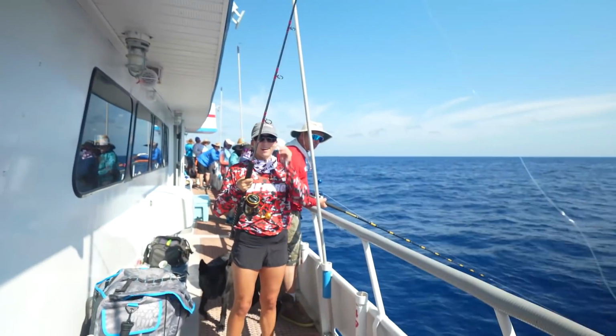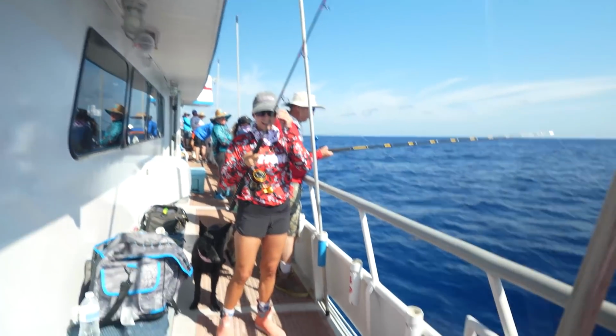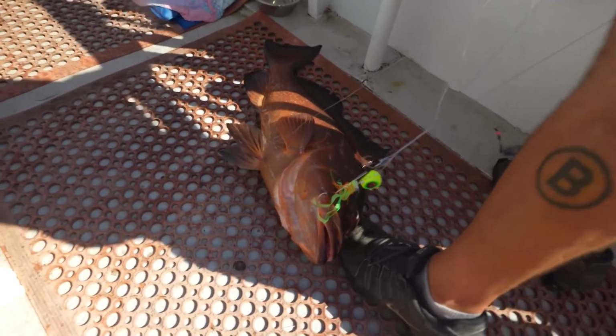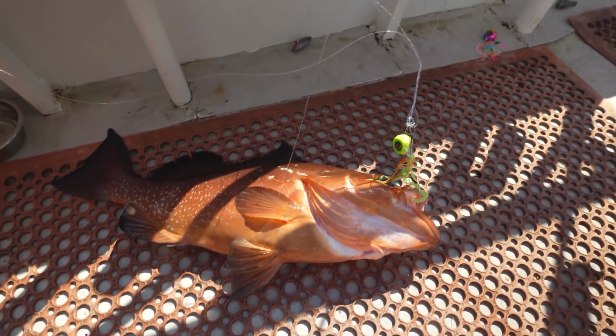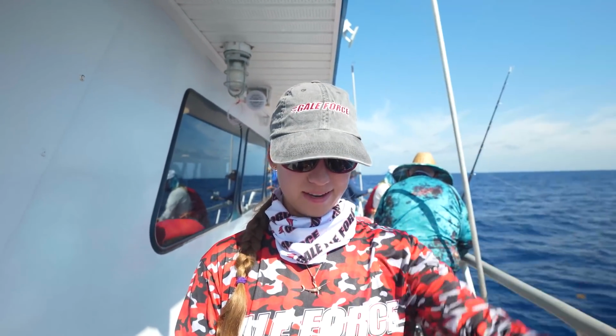Yes! All right! On the eye drop jig! Wow! Look at this! Holy cow! Look at that! What is it? It's a big red grouper! I'm so excited. The last time I caught a fish on the eye drop jig was a little snapper, like this big. I had no idea we could catch fish that big on that. Me either. I was very shocked.